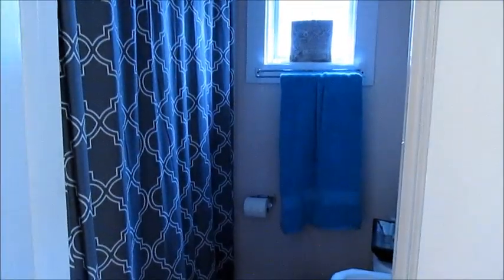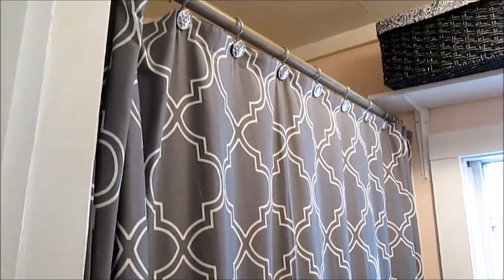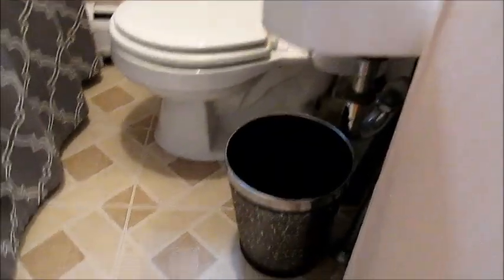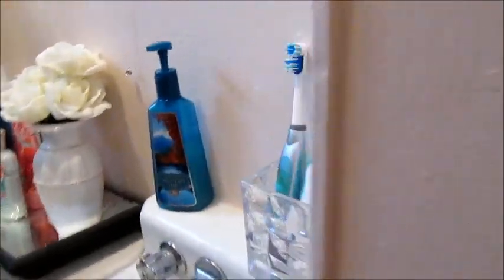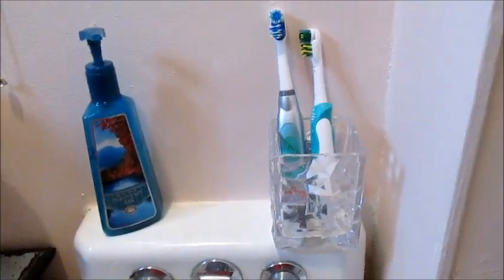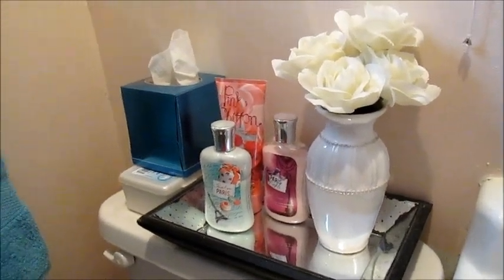And then this is our bathroom. It's nothing special. This is our shower curtain right here, and I've actually filmed in front of this before. So that is our shower curtain and our little wastebasket. And our sink is so small. It's really tiny. So we just have soap and this little glass container with our toothbrushes. And over here is just a little tray with flowers and some lotion. And then our towel that doesn't match.